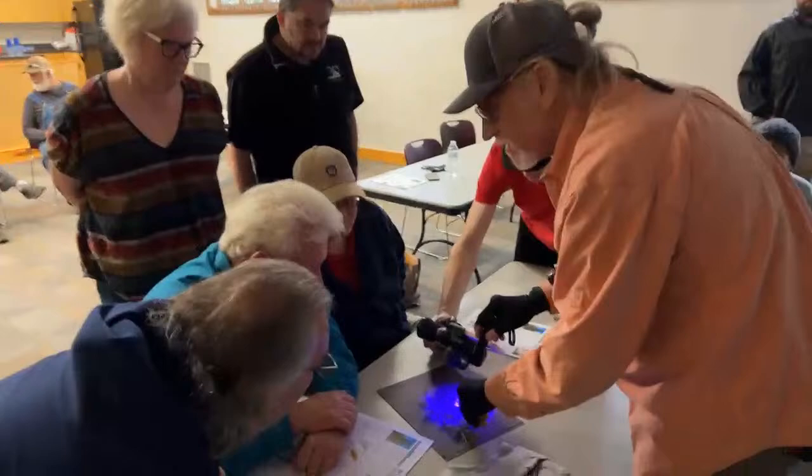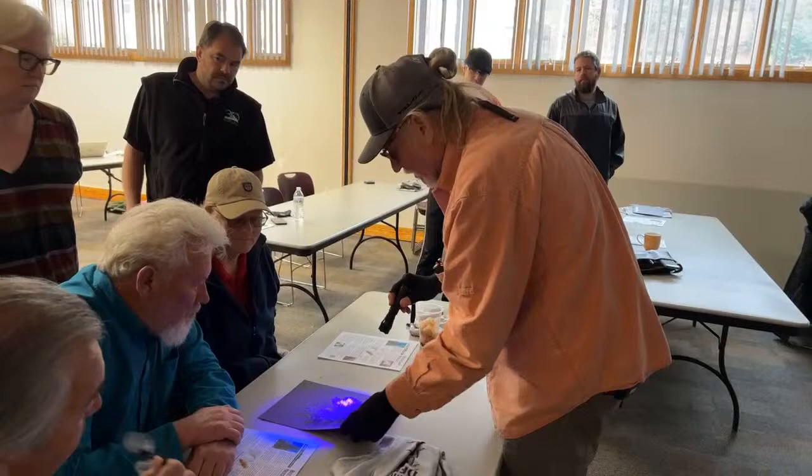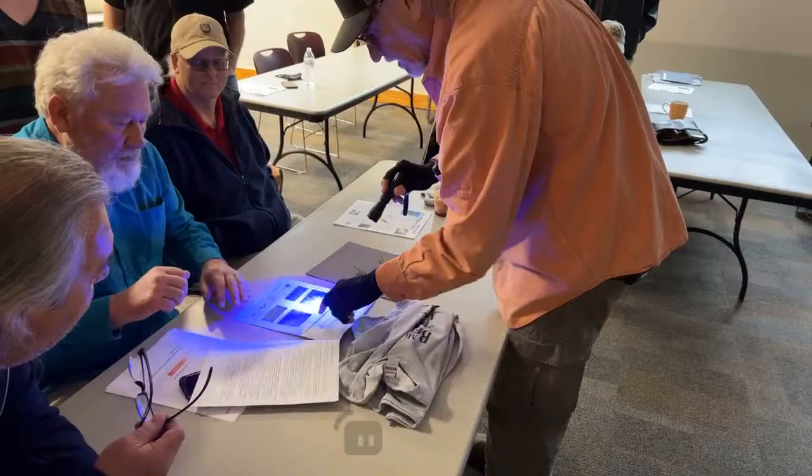Stock sasser and stuff like that, they all glow. So you can find them real quick. If you had them, you could spray with BT to kill the caterpillars. That's what you needed to do. So it's a really cool way to, and that's in here too, by the way. That's on the back page as well. Like, you know, this stuff right here. The orange really glows.